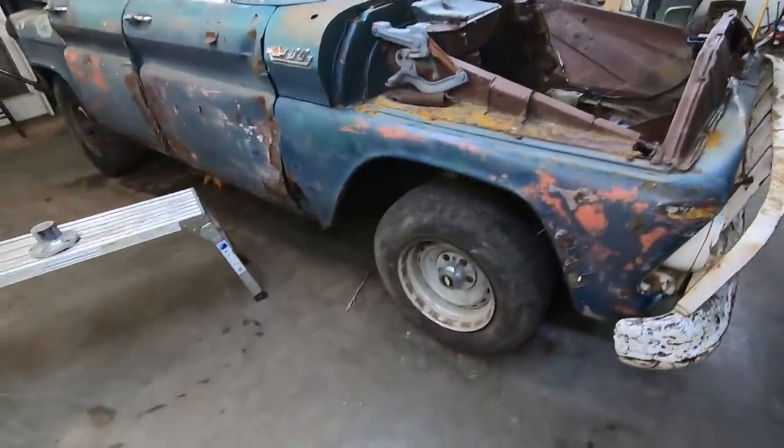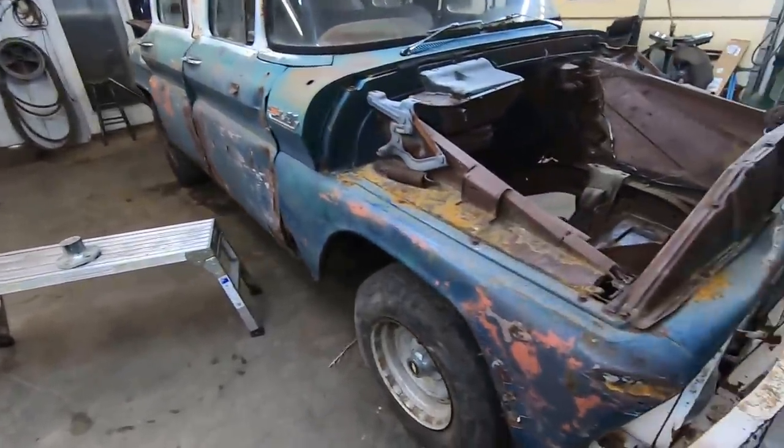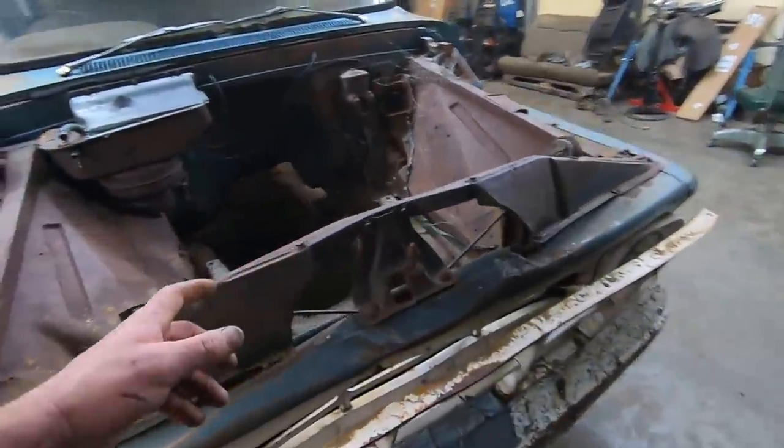Doesn't it look way more gooder? I'm gonna do the rear. That should be straightforward. It won't be though.